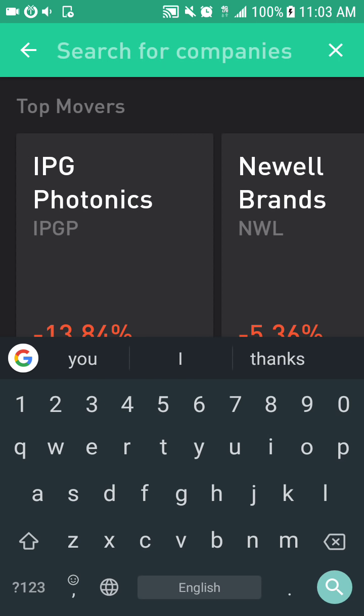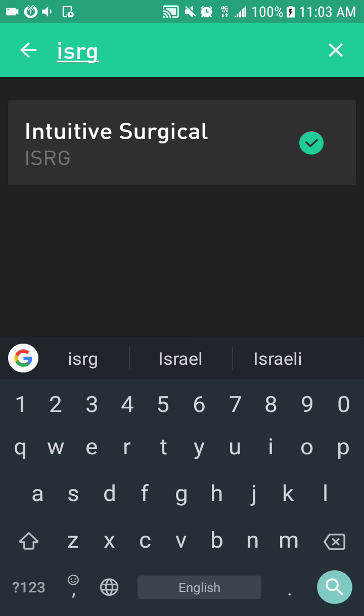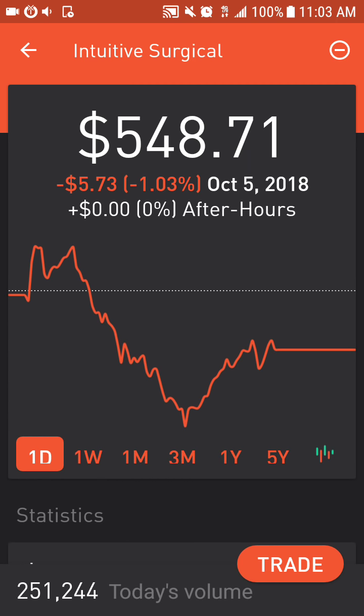Next is Intuitive Surgical, ticker symbol ISRG. Intuitive Surgical designs and manufactures Da Vinci surgical systems and related surgical instruments and accessories. Current price is $548.71. Market cap is $62.9 billion. PE ratio is 56, and forward PE ratio is 45.